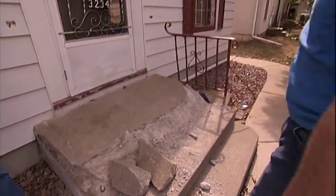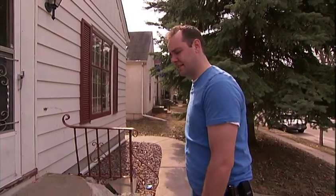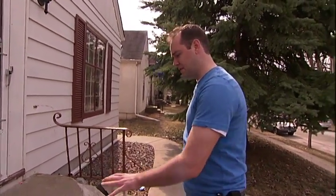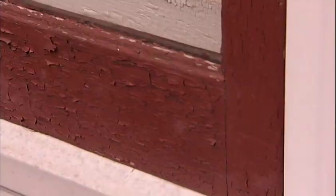All this loose rock, anyone could lose their footing, especially add a little water or ice into that mix. So this needs to be addressed a lot sooner than later. Because of the age of the house, lead paint was likely used on the window trim. One telltale sign is the alligator appearance the paint takes on when it deteriorates.